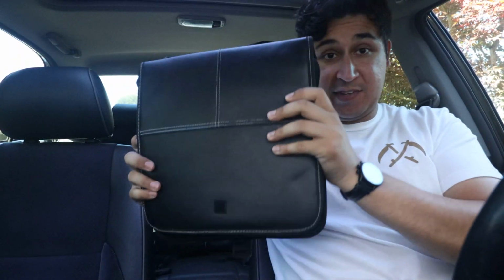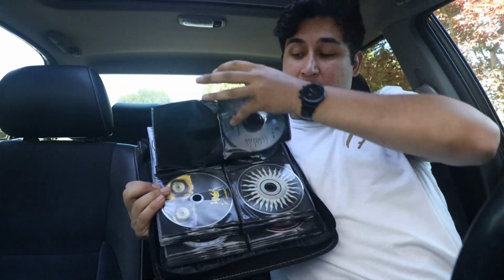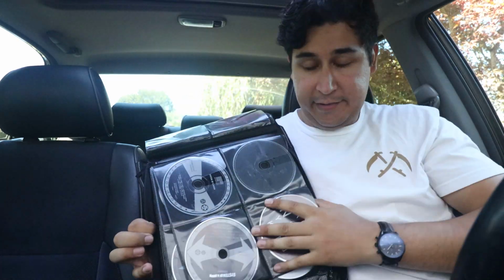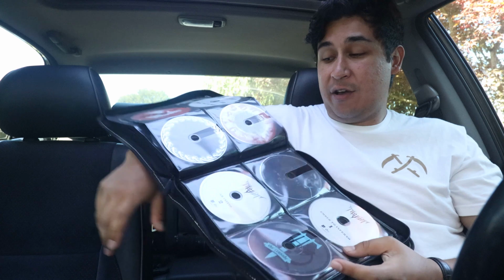You see this? You see that? This is a 128 CD holder that is absolutely full to the brim with metal, alright? I can't listen to the radio. I can't. I've been listening to the radio for 2 weeks now, because this happened about 2 weeks ago and I haven't done anything about it.